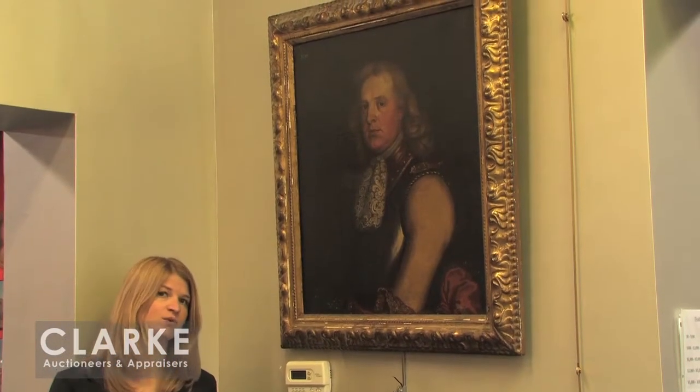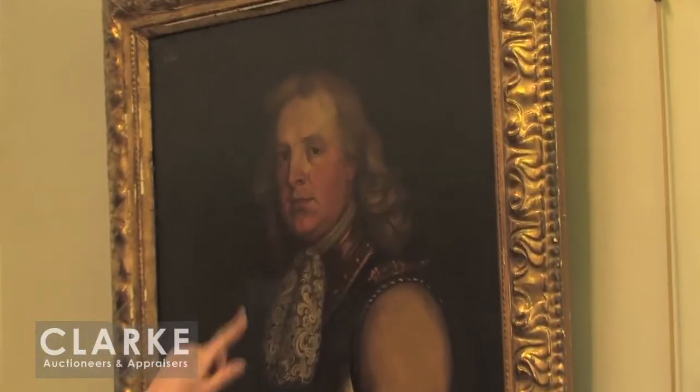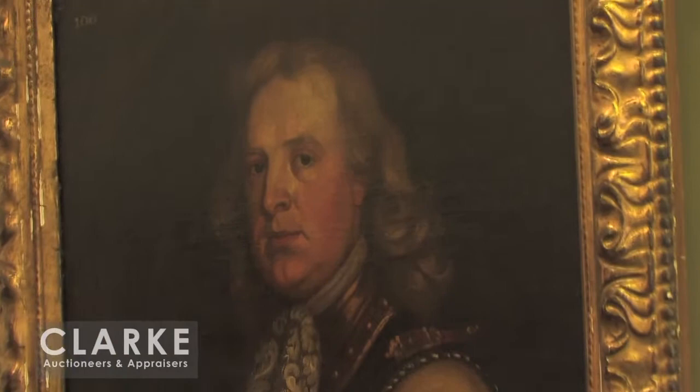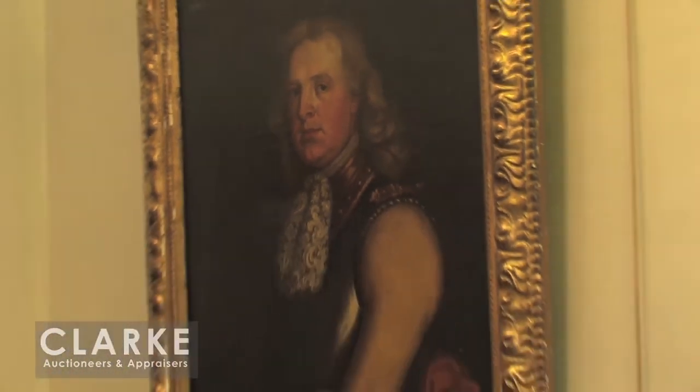This nice early portrait here, possibly 19th century or earlier, is attributed to Sir Godfrey Kneller. We say that because we've actually found a partial label on the back. It probably was purchased at Christie's or Sotheby's, maybe in the 60s or 70s. We know that the collector was actively buying at the time. You've got the man in the suit of armor here, the inventory number up top. This estimated at 600 to 900.